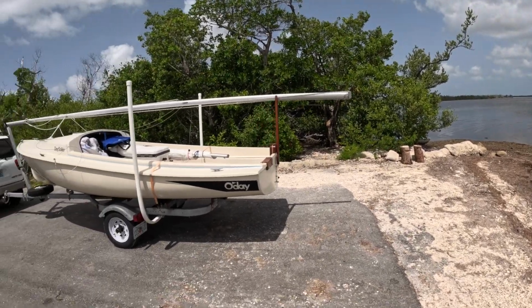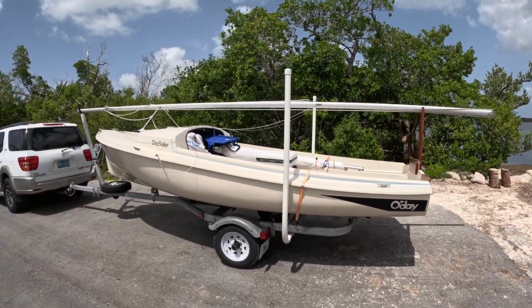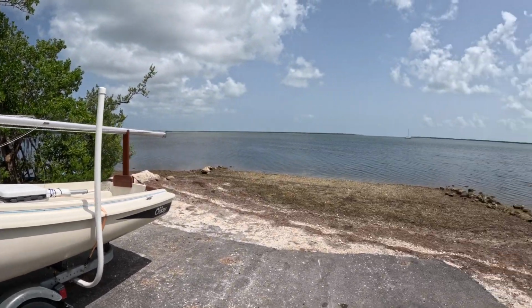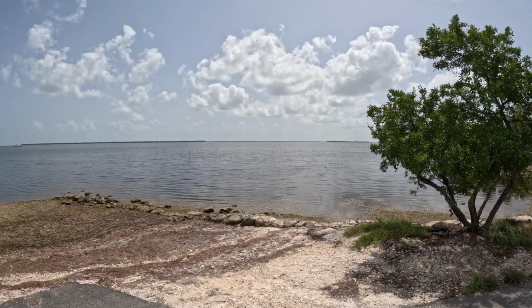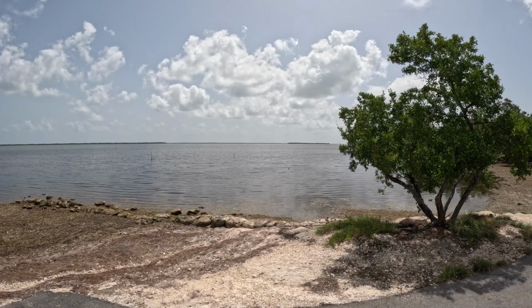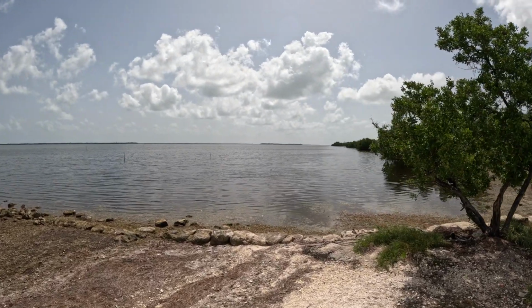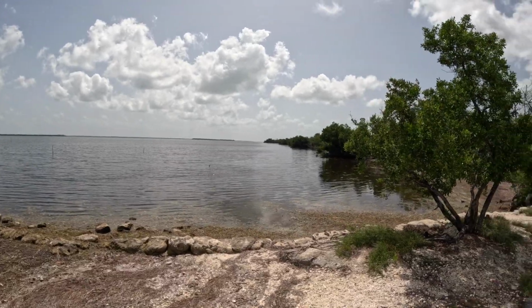So we have our O'Day 1983 Daysailer, 17 foot. And we're gonna head off in that direction. So we have 5 days. We're gonna be camping and snorkeling and spearfishing and lobstering, and it should be a great time.